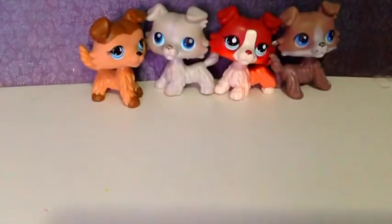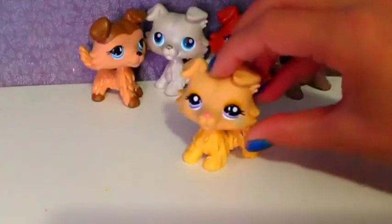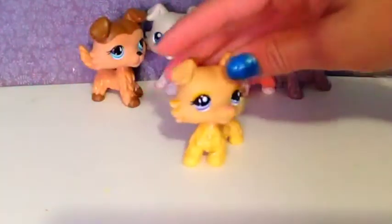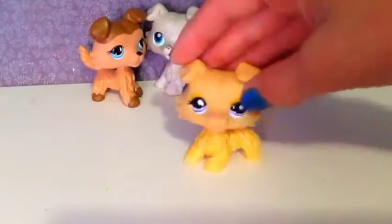my next one is this one. I got her not too long ago, like in June, but she has like a green smudge there that they said wasn't there. So yeah.